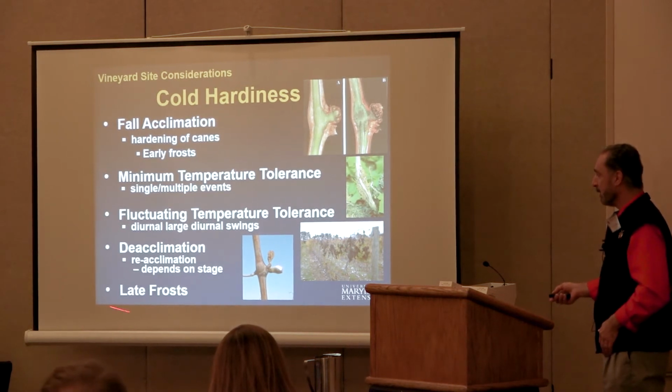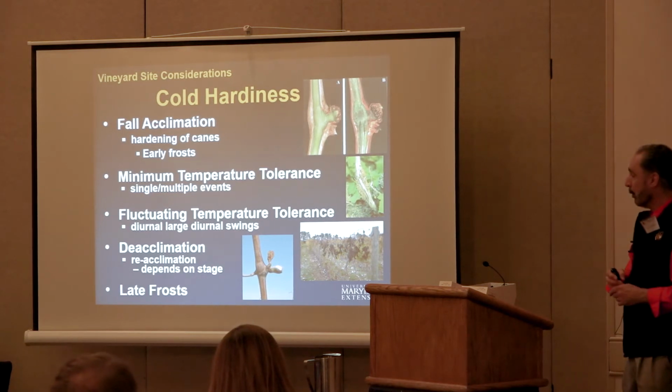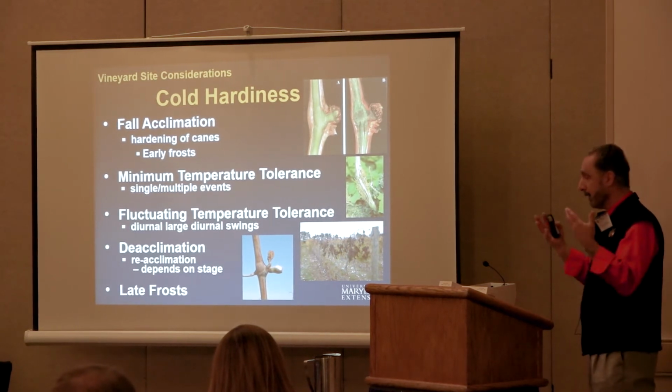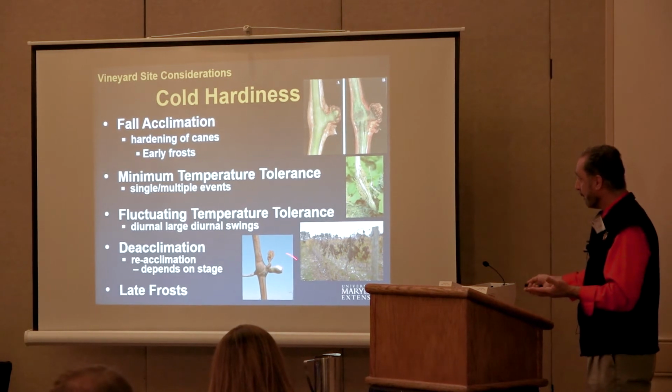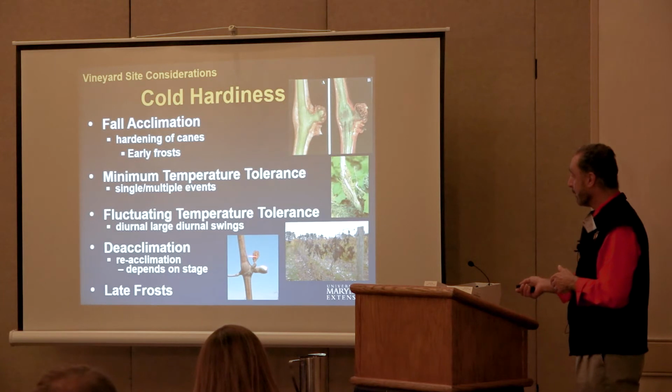And then some varieties break bud early. Chardonnay is one of the classic ones where they'll start growing early. The vines will come out, be very sensitive. We'll get a light frost. Even if you get down to 28 degrees, you can fry the bud.